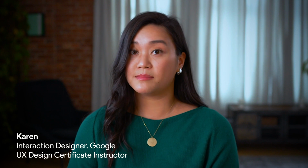My favorite part about being a UX designer is being able to work on complex problems and trying to simplify these problems into solutions that work for users.